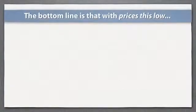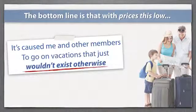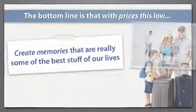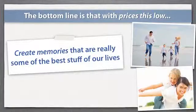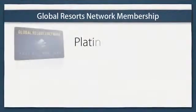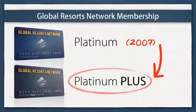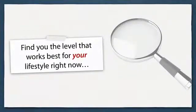The bottom line is that with prices this low, it's caused me and other members to go on vacations that just wouldn't exist otherwise and create memories that are really some of the best stuff of our lives. So let's get to the membership details. We have two levels, Platinum and Platinum Plus. I started out as a Platinum back in 2007 and later upgraded to a Platinum Plus. The goal is to find you the level that works best for your lifestyle right now.